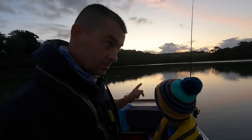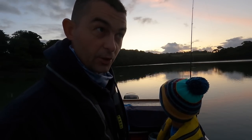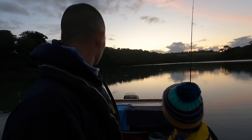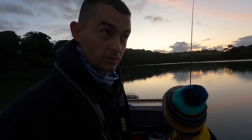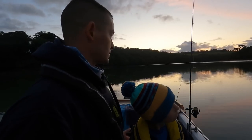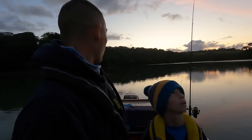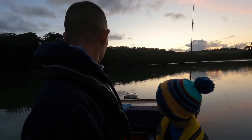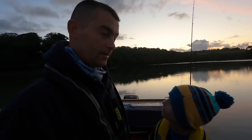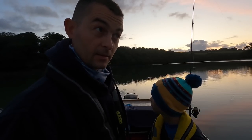Can you hear what that was? What was that? That noise there was a curlew. That was an owl. Them curlews, I love the sound of them. It's just the sound of an estuary on a morning. It's an owl, a buddy. I'm an owl.